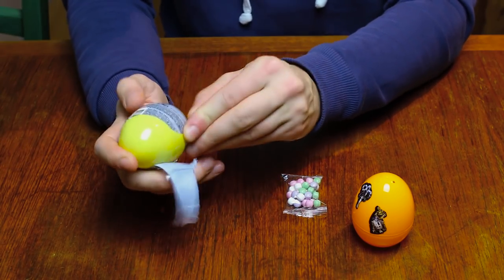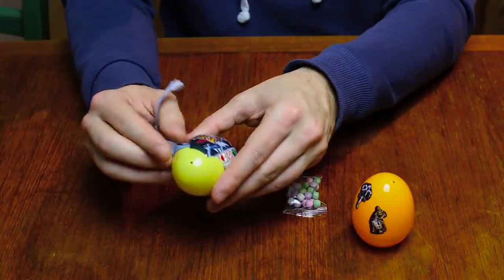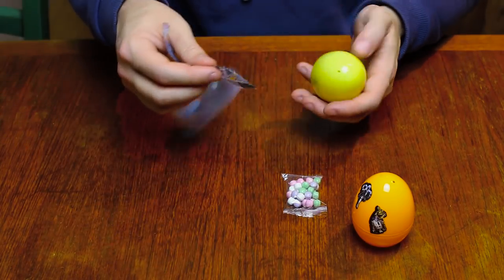Just kidding. Okay, let's do this. I'm trying to open up this egg here. I hope this is not too loud for you guys.